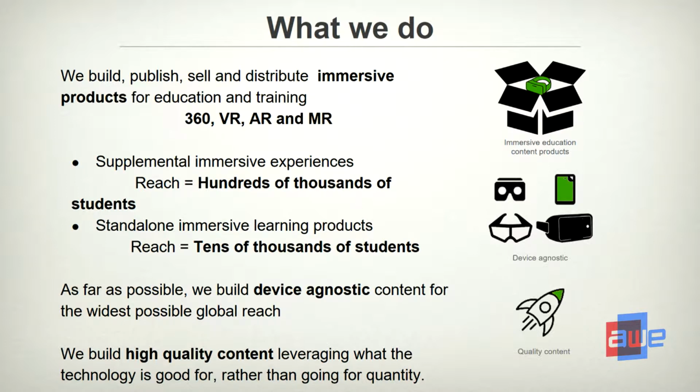We're reaching hundreds of thousands of students, soon to be millions of students next year in our courseware, so in our supplemental products where we build content that sits inside of Pearson courseware. We're in the tens of thousands when we talk about our standalone products, which are simulation-based products using VR and MR.